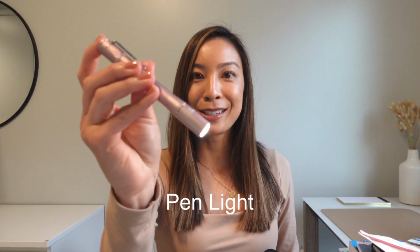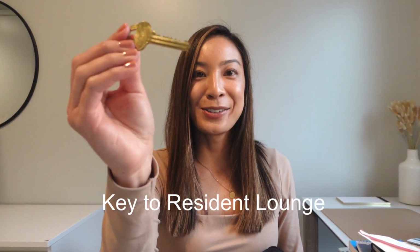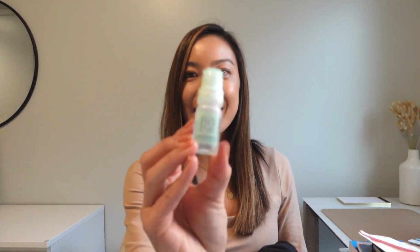Then I also have this. This is my light pen. This is really important, especially as an ENT when we're looking into little crevices like their mouth, their nose. It's just really nice to have. So I love that one. Then I have a key. This is our key to our resident lounge. For ENT, we have a specific resident lounge that we can go to. So that's that.